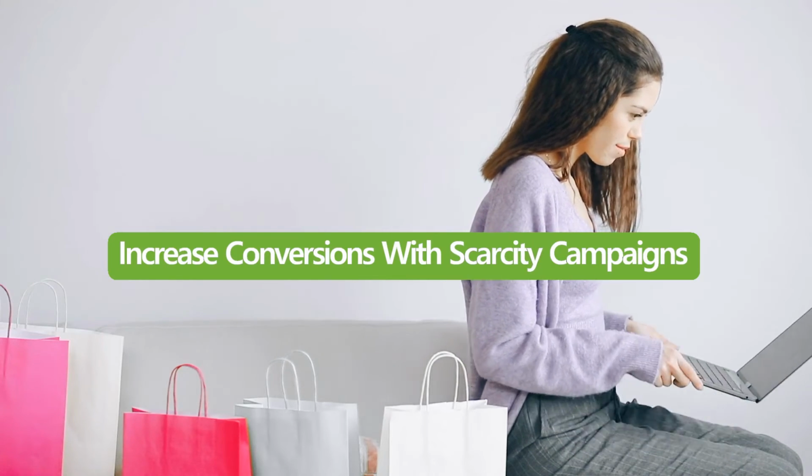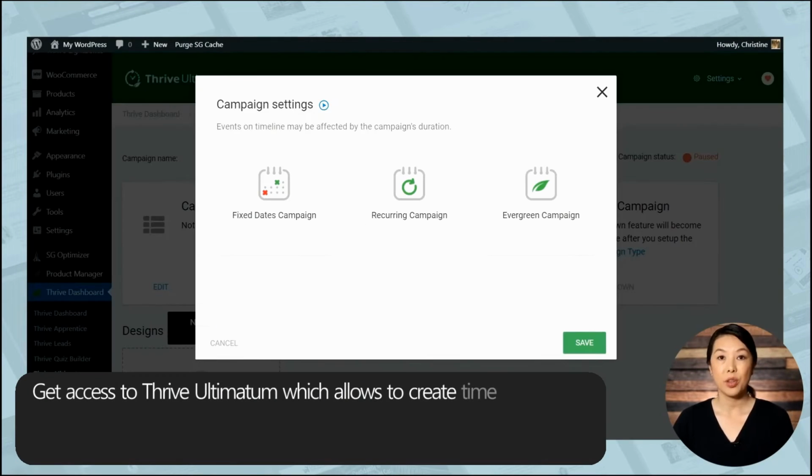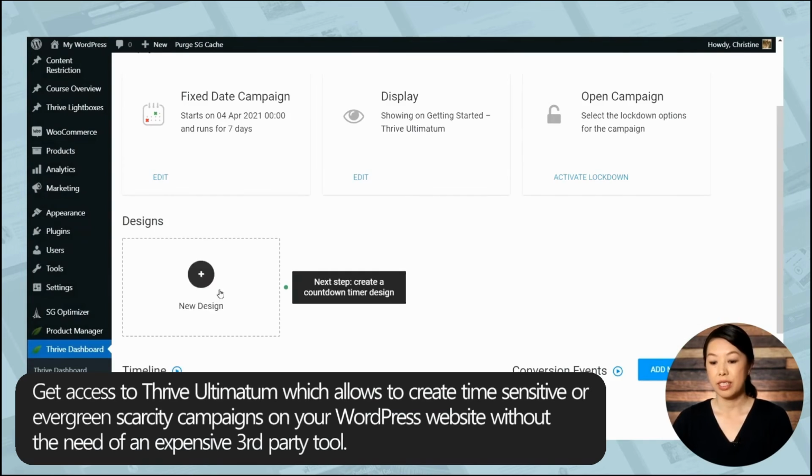Increase conversions with scarcity campaigns. Get access to Thrive Ultimatum, which allows you to create time-sensitive or evergreen scarcity campaigns on your WordPress website without the need of an expensive third-party tool.